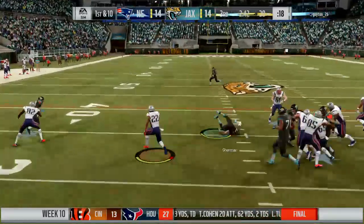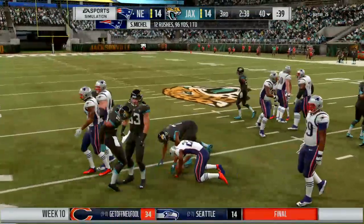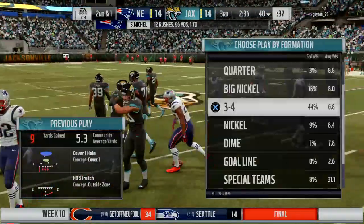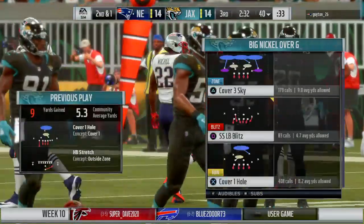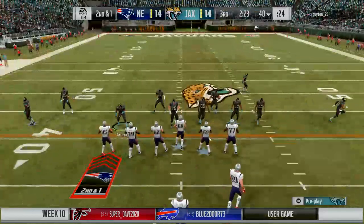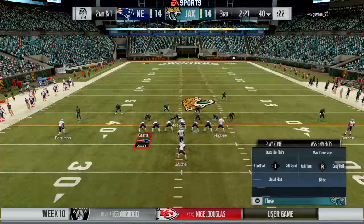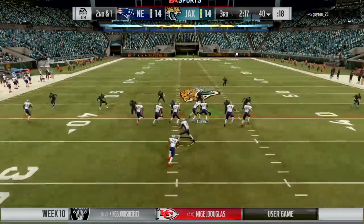Keeping it on the ground on first, Michel. And he'll get this up to about the 40. Give him 9 on the carry that time, and they're set up with a 2nd and 1. Some runs are blocked so well, you almost forget that someone has to carry the ball to gain the yardage. The leverage by the offensive line to create space up front, really well done.